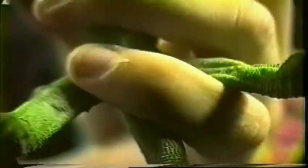Too bad he won't open his mouth again. I wish we had another camera to take a picture of that. There, you got a close-up. As close as you can get. Hold him up to the lens now. His mouth is still open.